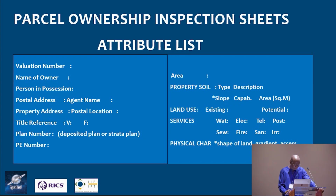Separate and apart from the geography of it, the surveying of it, the parcel ownership mapping is required to populate inspection sheets from the NLA. And these inspection sheets, which serve as an attribute list for the parcel ownership mapping project, include the typical suspects: valuation number, person in possession, title reference. But for surveyors, that took us a little bit out of our normal circle, and asked for description of property, soil, land use, services, physical characteristics. So we had to extend ourselves a little bit to get into that part of it.